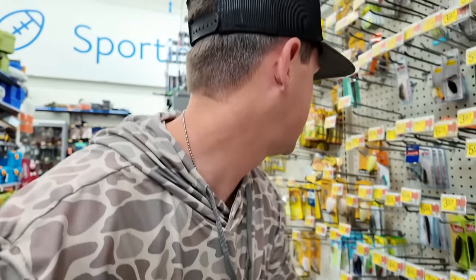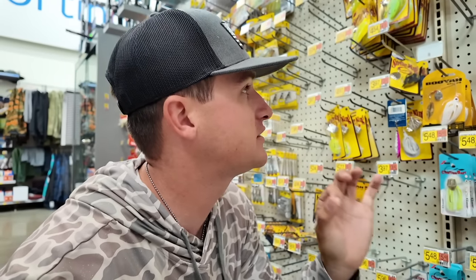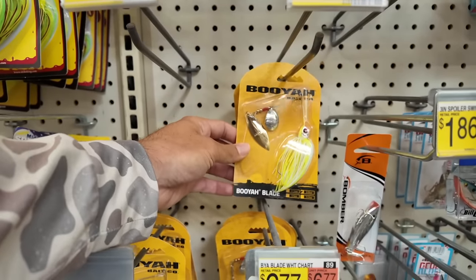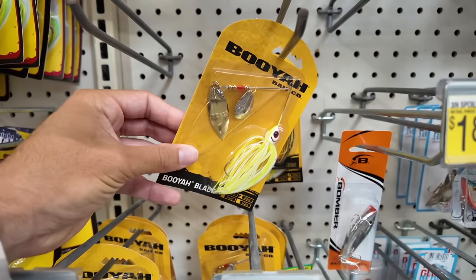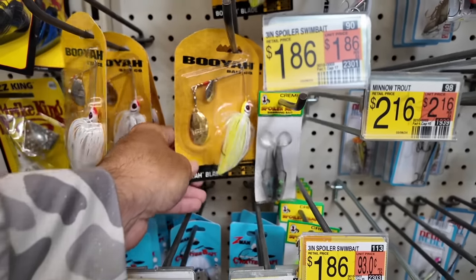But to be honest, guys, I don't really want to go with the chatterbait, because I feel like every challenge we film, I go with the chatterbait. So today I want to switch it up. I want to be a little different. With that being said, I want to go with a spinnerbait. So we have two options. We have a willow leaf blade and we have a Colorado blade.